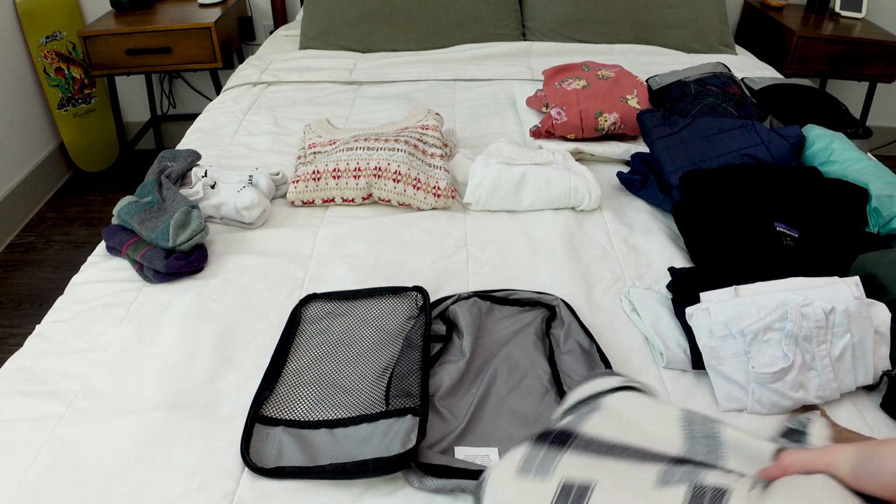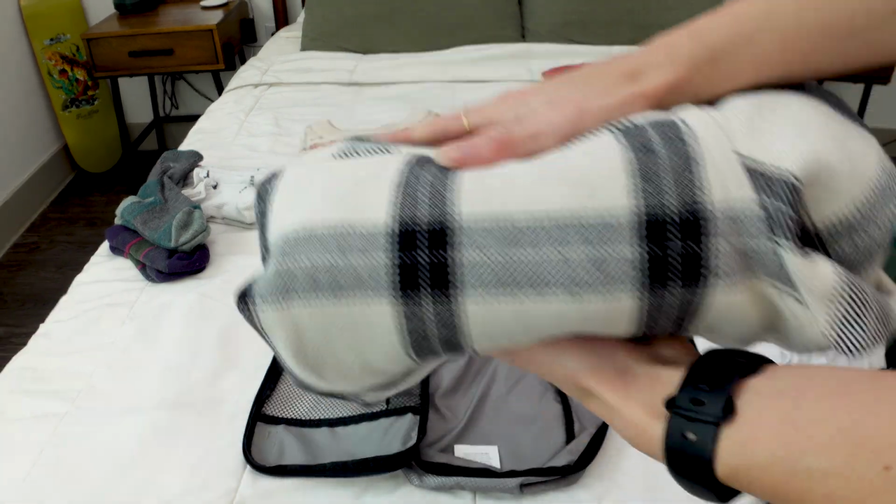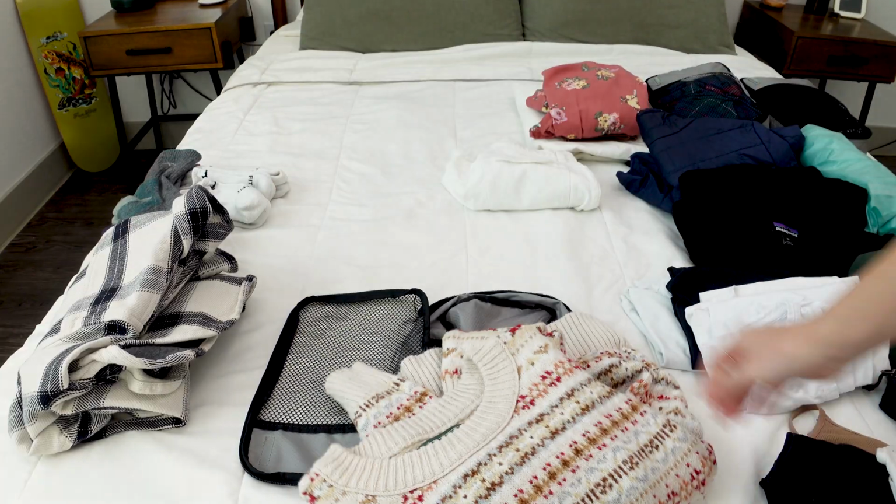but it is so thick and it's super warm. It feels good quality, like it feels really thick. I just noticed like the weird threads here and there. This one also has pockets. I might not even put this in a cube because this boy thick. Same thing with this. I have a sweater, so I'll see where I can fit that.